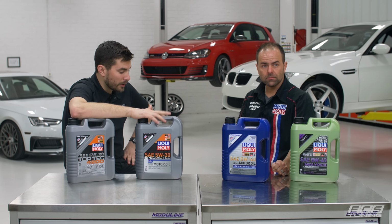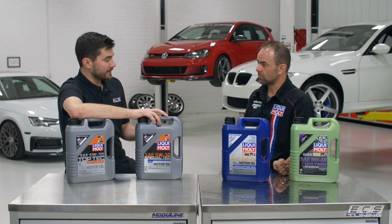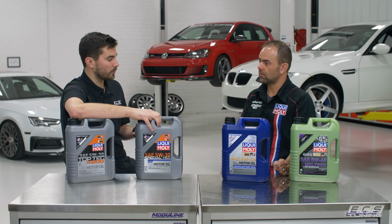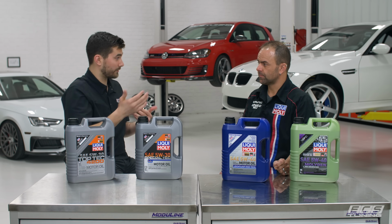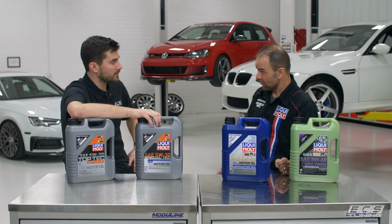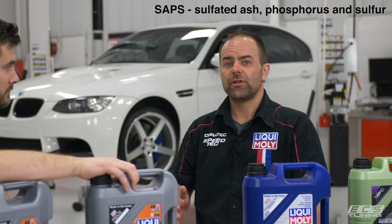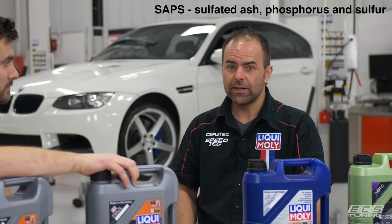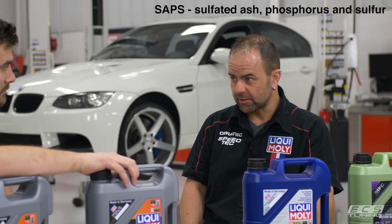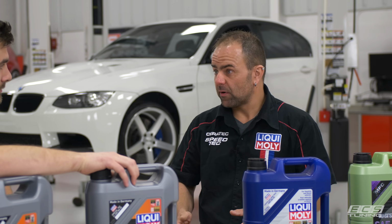So further into OEM approvals, BMW, for example, has an LL-01 and an LL-04. A lot of people think that LL-04 supersedes or is just the newer version of LL-01. Is that true or no? It is newer, but not supersedes. LL-04 simply means it is a reduced SAPS oil. It's a mid-SAPS oil formulation introduced for the BMW diesels with a DPF system. So to answer your question, supersedes, no.